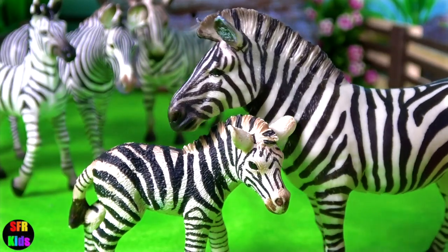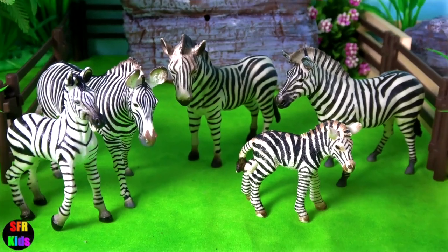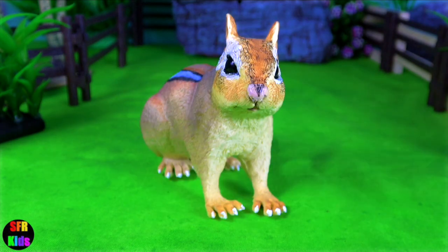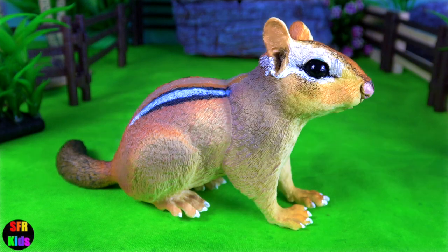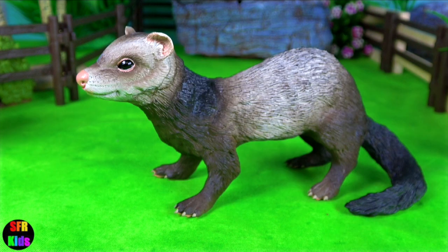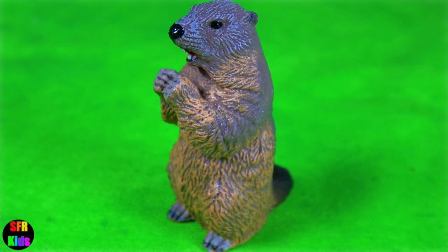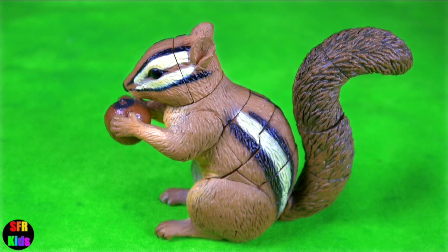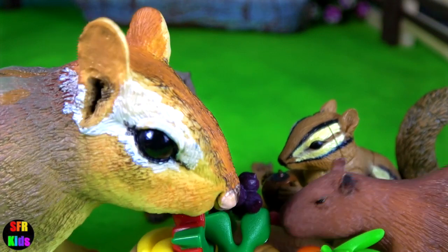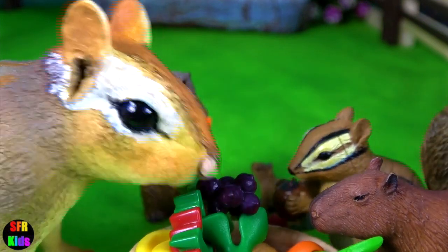The mother zebra is caring for her foal. The eastern chipmunk is quite a character. The ferret, capybara and her babies, and a marmot, and another chipmunk. The ferret will eat some meat, so I'm feeding the other animals some fruit and vegetables and nuts and berries.